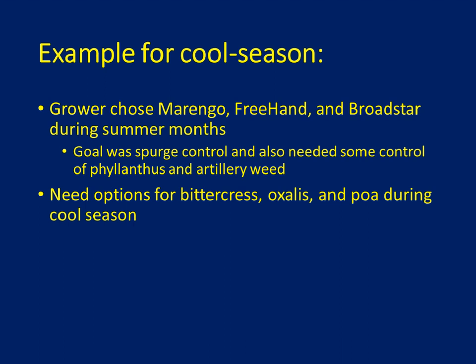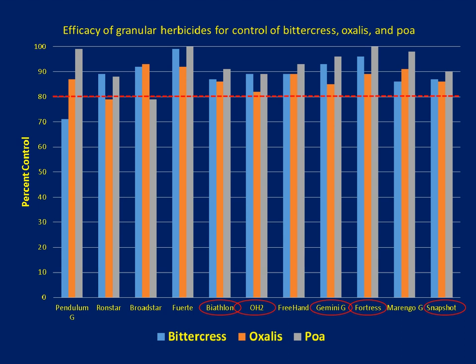So we've kind of already met our limit on Morengo, Freehand, and Broadstar. So we want to look at some different modes of action. We're going to kind of cancel those out. Even if those provided control of these three species, we can't really consider them because we used them during the summer, which was our worst time. That's when we needed our best control.